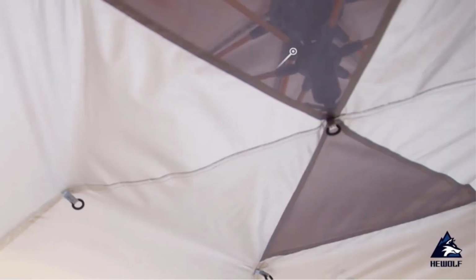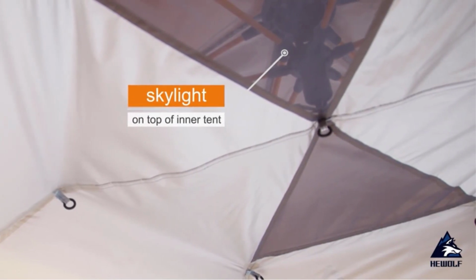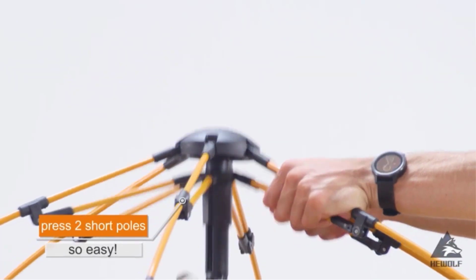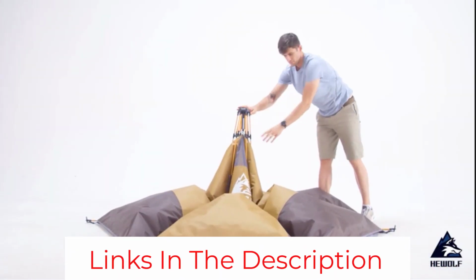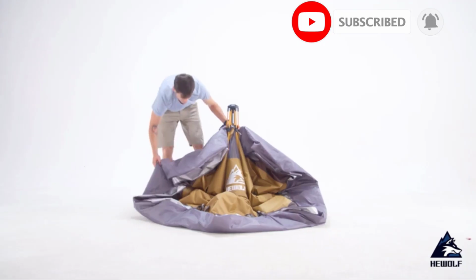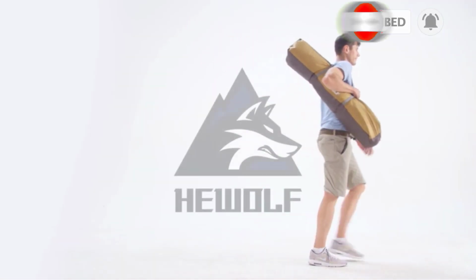We had some difficulty putting the tent away at first, as the included instructions aren't very helpful. Once we learned the technique for closing the tent, however, it wasn't difficult to store. The Hewolf is lightweight and would make an excellent car camping tent for 1 or 2 people.